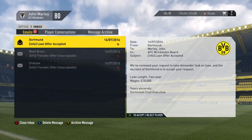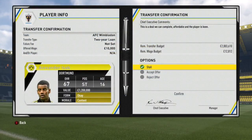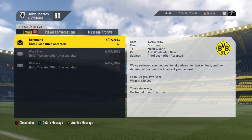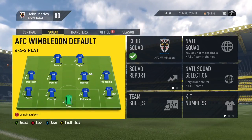We've got a loan offer accepted for Alexander Isaac. They're going to let us take the next Ibrahimovic to Kingsmeadow for 2 years, which is a fantastic deal, I think. So he's going to go straight into the first team, no doubt about it. We're going to have a look at his stats in a minute as well.